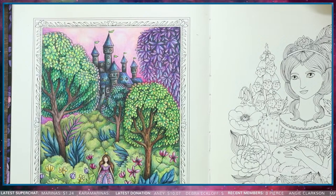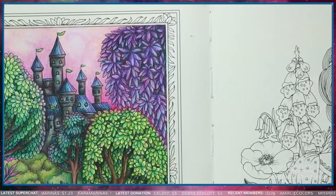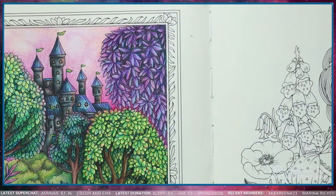Maybe not. Maybe it's just not as... It needs to be darker. Okay, hang on. We're going to try to add just a little bit more. Let's grab... What is this? Indigo? I think we just need to get black. Let's get the Derwent drawing back.